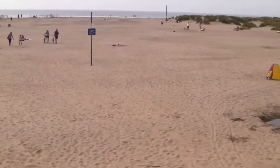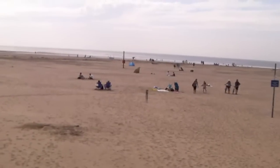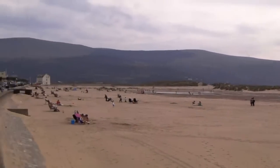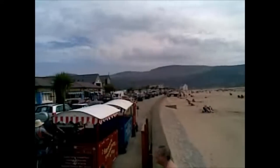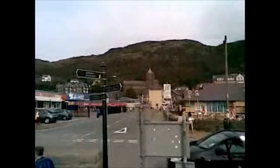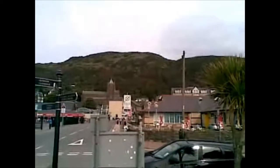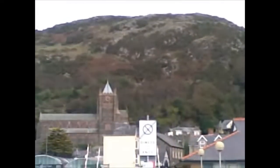Oh, this is probably going to be the last clip because the woman's telling me low battery power. So there's the ocean and there's the Welsh Hills. As I said, the camera battery ran out, so this is my phone, and there's the rest of the hills, mountains. That one's really sheer.